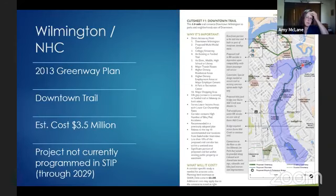So that is a project that is right now just notional. It is not funded. It is not in the current state transportation improvement program, which goes through 2029. But it is maybe something that'll happen someday if funds become available. It's a pretty expensive project, estimated $3.5 million, 2013 costs.